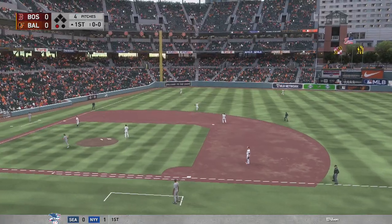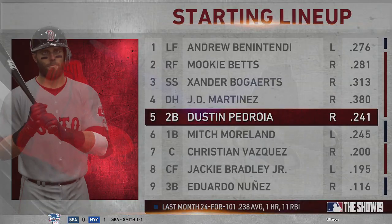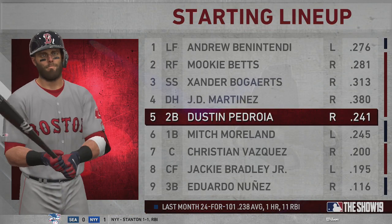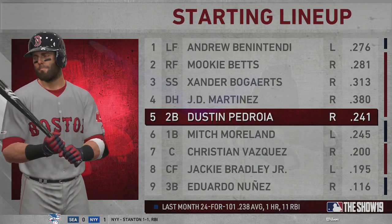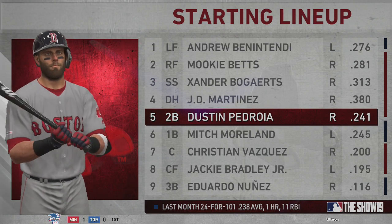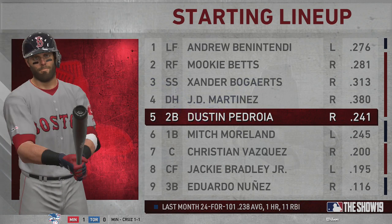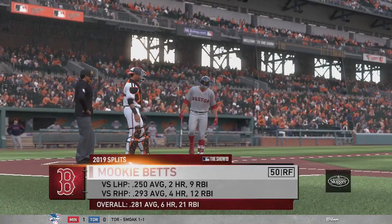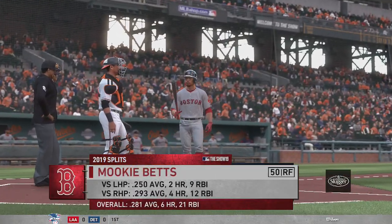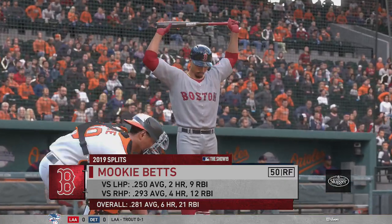And now here's how the visiting Red Sox line up in this one. Anybody catch your eye, Dan? Well, Matty, everyone's waiting for Pedroia to come alive a little bit. He had only 1 home run last month, so if you're looking at a guy in the middle of the order with just 1 homer, your team's not going to score a lot of runs. He's got to turn on the power in this lineup if this team wants to have any success at all. Here's Mookie Betts, and as you take a look at the splits here, he's actually better against right-handed pitching this season.